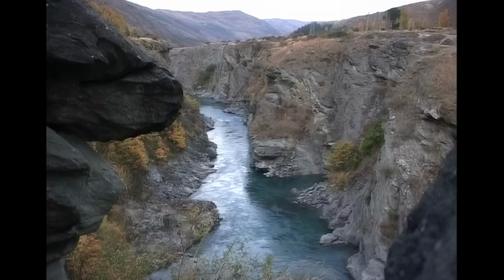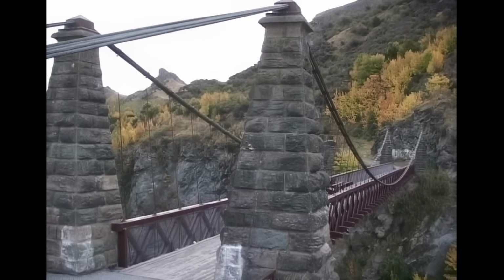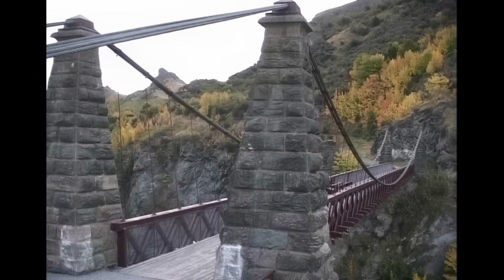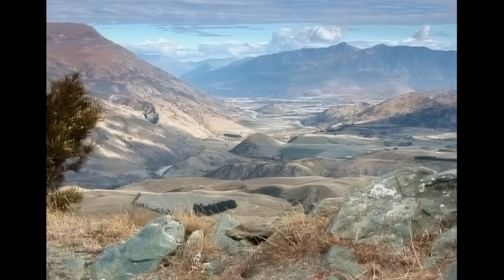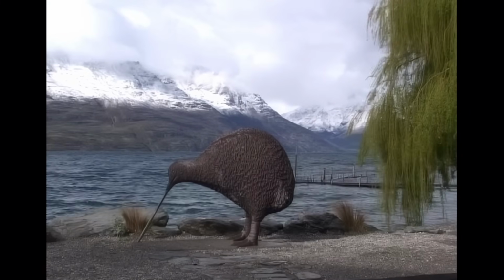It was far too difficult to build a railway here, but in the narrowest part of the Kawarau Gorge, a road to Queenstown was created by means of a suspension bridge, itself an engineering challenge. The Crown Range above the gorge affords a fine view of the mountain scenery surrounding Queenstown, now a popular resort on the shores of Lake Wakatipu.